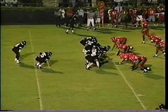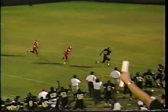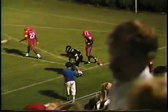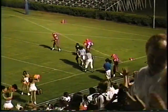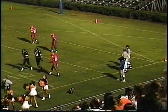3rd and 11. Cato, he wants to get in that backfield. He's got Anderson. Poor coverage by Williams. Very poor coverage by Williams. Anderson to the 10, the 5. They'll spot him at the 5-yard line with 8:20 remaining. Doug Johnson and R.J. Anderson hooking up once again for 67 yards.